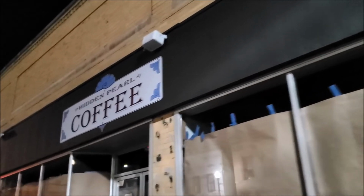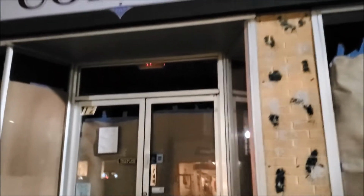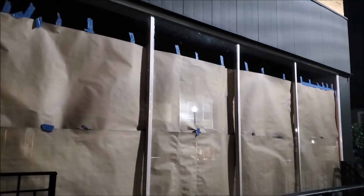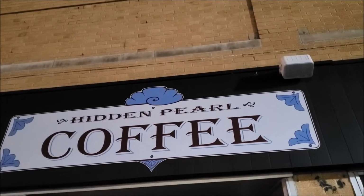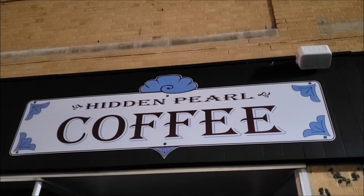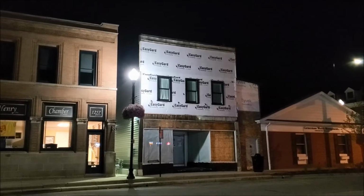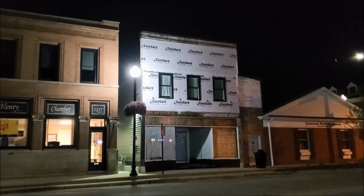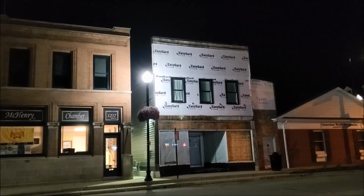And this hurts. The new coffee shop that I said I was going to visit sometime closed up. Moved on. Document the sign. And I've been seeing them actively work on this building as well, including the what I'm assuming are apartments upstairs.